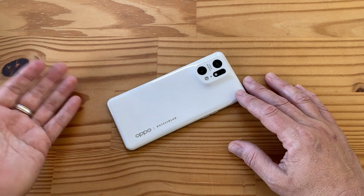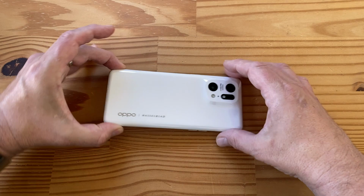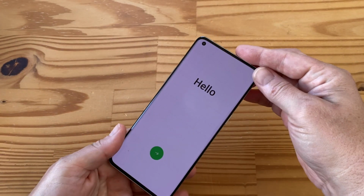But yeah, I'm very excited about this. I've really liked the color science and the imaging that's come out of the Oppo phones, the Find series in particular recently. So we'll see how this works out.